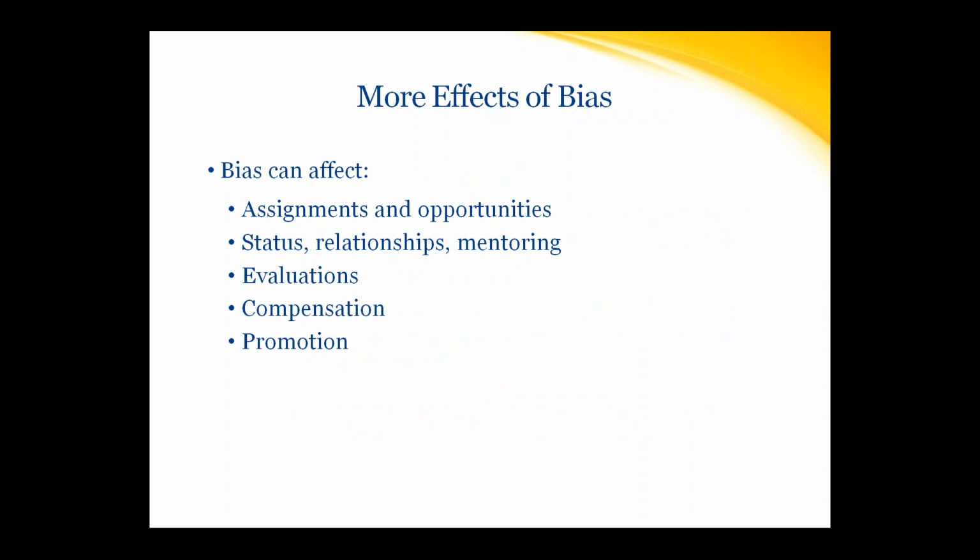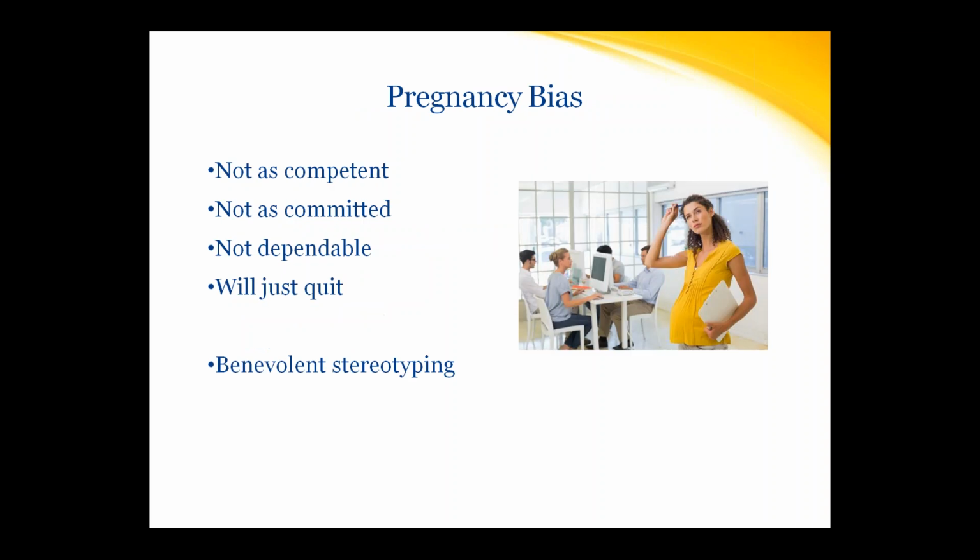And we know that bias doesn't just affect whether we give somebody a second chance, but also whether we give them good assignments, whether we give them stretch opportunities. It affects their status within the organization and their relationships and their mentoring. Of course, it affects their evaluations. If we notice and remember the negative things and we don't notice and remember some of the positive things, that's going to impact the evaluations. Evaluations, of course, impact compensation, particularly discretionary bonus-type compensation, and all of this feeds into whether a person is going to get a promotion.